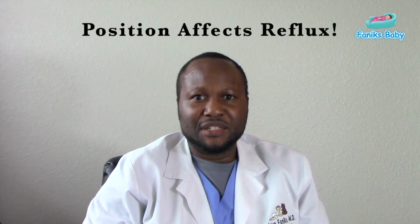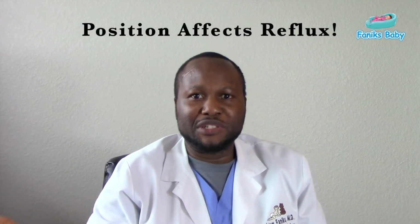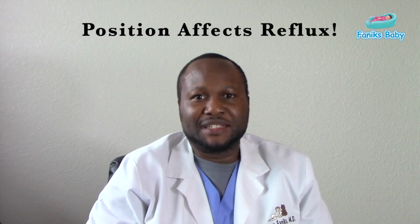I'll use this as an example. This bottle is like a baby's tummy, very small. If you have it on its side, it's easy for the contents to drip. But if it's slanted just a little, as you can see, then it doesn't drip. Same way it is with reflux. When you were pregnant, did you have more heartburn when you slept flat or when you slept inclined? So mothers, trust your instincts.